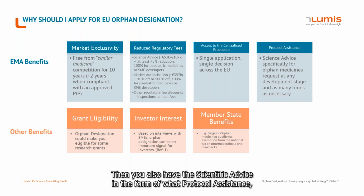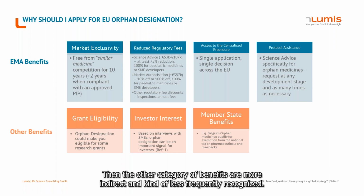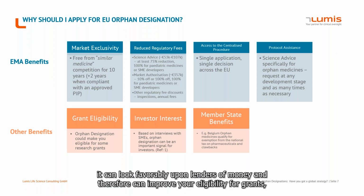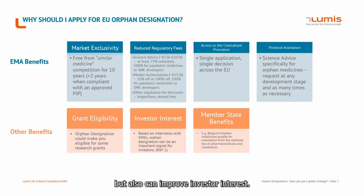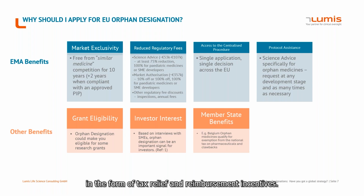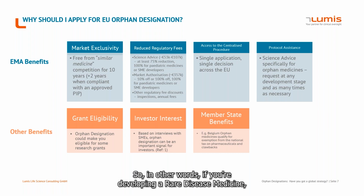Then you also have the scientific advice in the form of protocol assistance, which is normal scientific advice, it just has a slightly different name for orphan designation. Then the other category of benefits are more indirect and less frequently recognized. When a medicine is designated as an orphan medicine, it can look favorably upon lenders of money, and therefore can improve your eligibility for grants, but also can improve investor interest. And lastly, you have benefits at the member state level in the form of tax reliefs and reimbursement incentives. Collectively, these benefits are quite significant. It's estimated that about half of orphan medicines developed since the regulation was introduced would not be feasible without these benefits. So in other words, if you're developing a rare disease medicine, it's seriously worth considering.